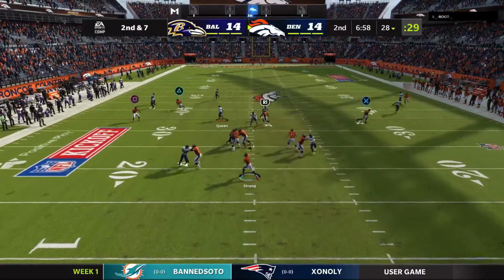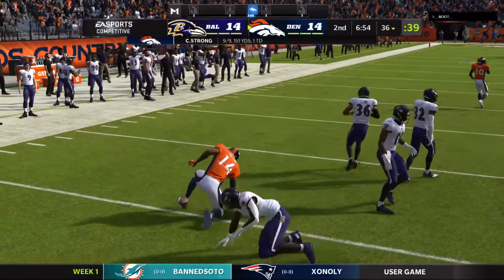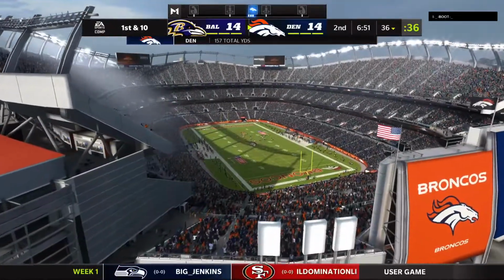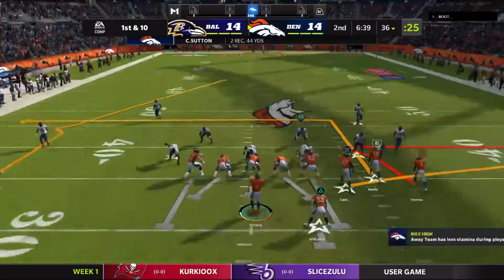Back to throw here. And he's going to have the hook up to Sutton. Second catch for him today, and it'll wind up a first down. Another completion there, and what a big moment in a young quarterback's life, that first NFL start.